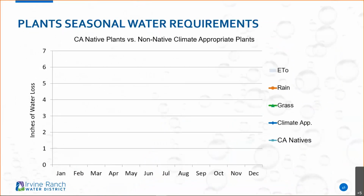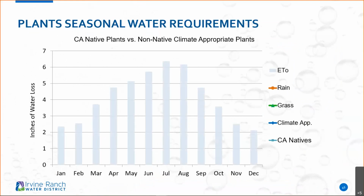So here I put a graph on. It's a graph that I use quite a bit, but for those who live in our service area, we create water budgets based on three weather stations in our service area. We have one weather station foothill, one central, and one coastal. This bar graph you're seeing here is water loss from our central weather station. That central weather station sits on top of cool season grass and measures how much water it loses throughout the year. Based on these figures and our formulas, we budget so much water for a landscape, and our water budgets are based on what we call our climate appropriate landscapes, moderate water use plants.